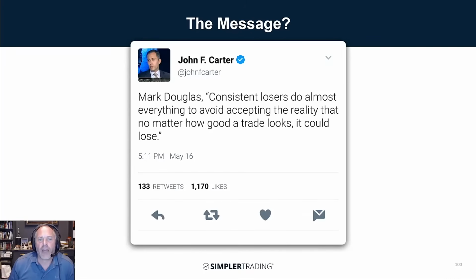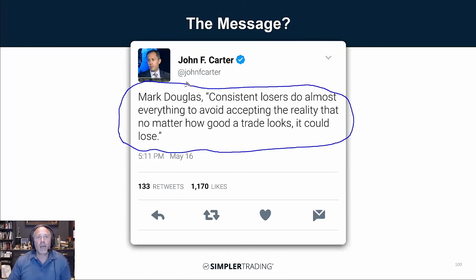I'm a huge fan of Mark Douglas. He's got a book called Trading in the Zone, which I highly recommend. I love this quote. It's very painful. "Consistent losers do almost everything to avoid accepting the reality that no matter how good a trade looks, it could lose." This quote cuts deep, okay? Look, I've never put on a trade thinking it's going to lose. Every trade I put on, I think it's going to win, but not every trade works. So 75% success rate, that means 25% of the trades aren't going to work.